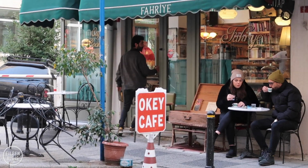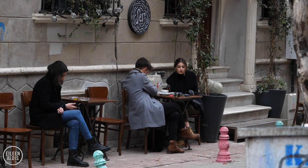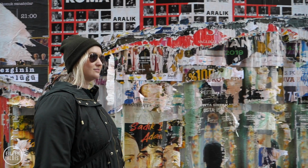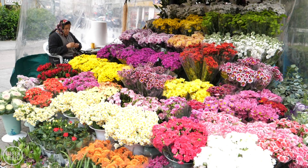Looks so good. And this area just has really nice cafes and restaurants, and you don't see a lot of other tourists. It really feels like a residential kind of neighborhood. Super good vibes. Where people are just living their lives. So a perfect place to come and explore.